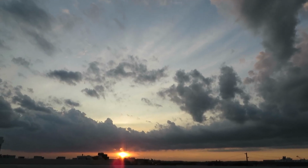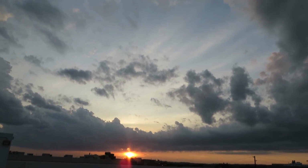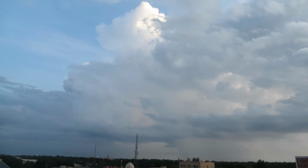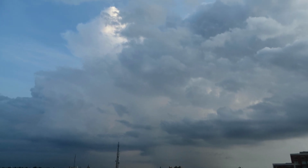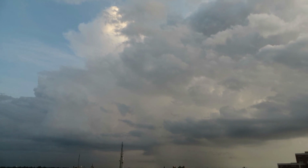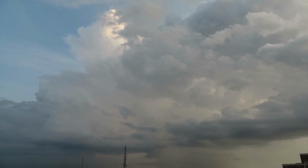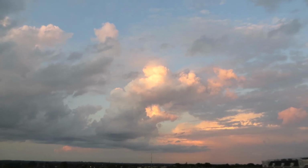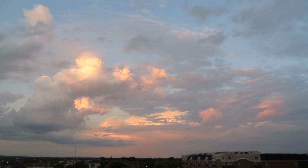There's the sunset, which is amazing in its own right. Got these amazing clouds. And then look off to the south here. Beautiful cloud. It is getting closer, this one, though. This one might graze us. Take a look at the view off to the east, though. Spectacular colors.